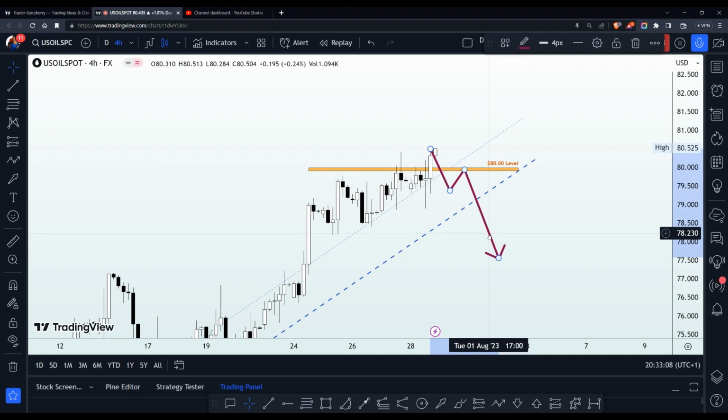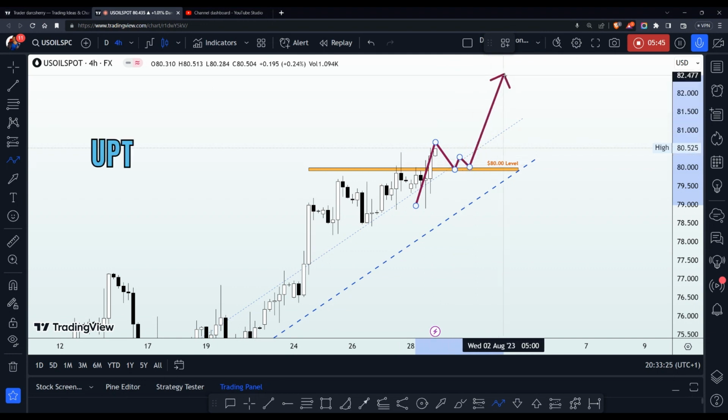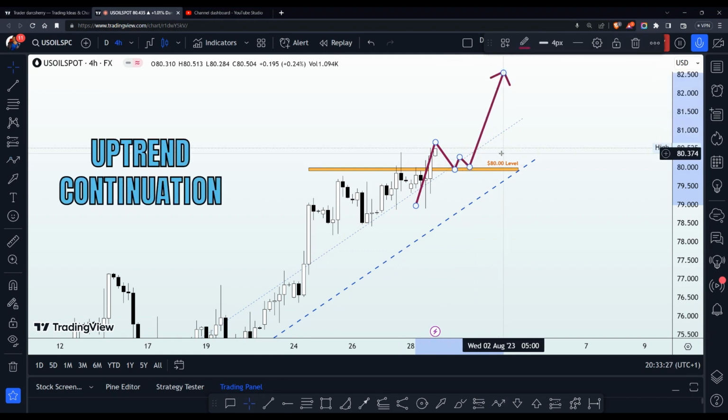But personally, I'm of the opinion that price action is going to continue to the upside since we already have a breakout of that key level at the $80 mark. And from a technical standpoint, when price action breaks out of such a key level such as this, we expect that price is likely going to come back and retest the structure to incite an uptrend continuation.